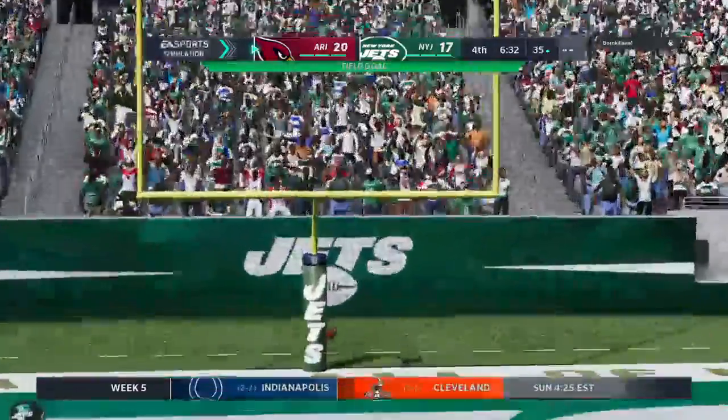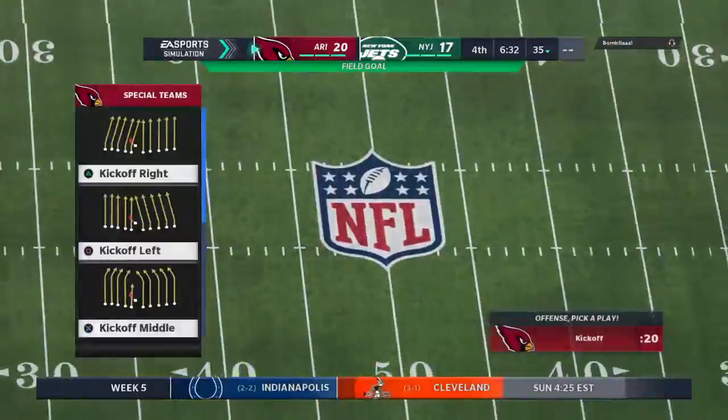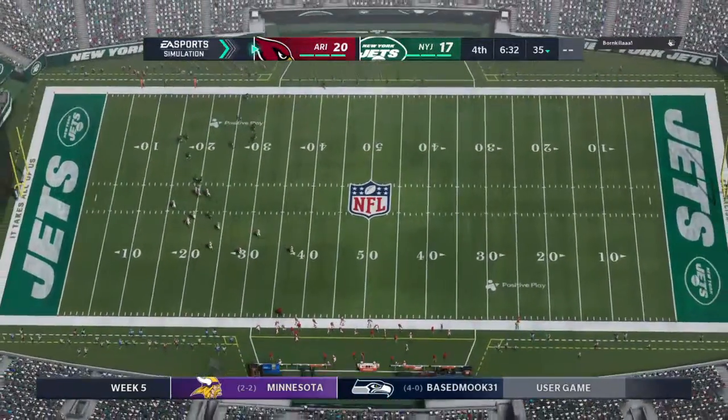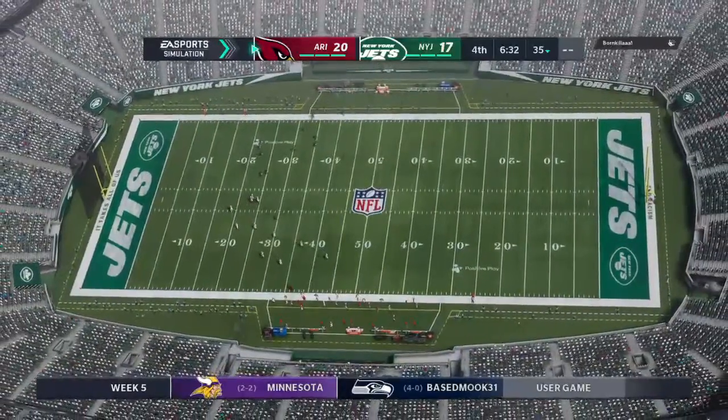attempt. Gonzalez's kick is good. And the Cardinals have the first points. It's 3-0. So the drive here ends with a field goal. It does give them the lead, but this one's still certainly a long ways from over.